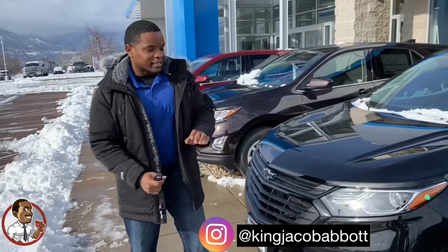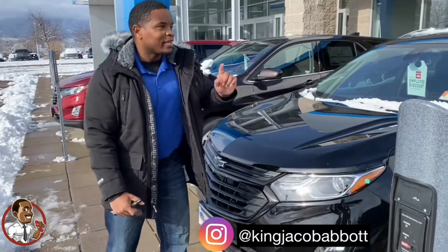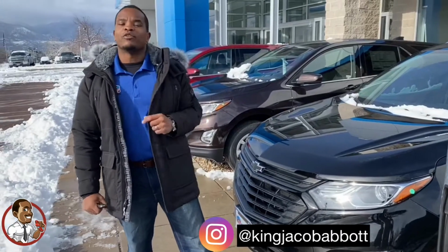One other way that you know that this is actually operational, if you can't hear it but you can see your vehicle, is the headlights are going to be illuminated, and also on the back the tail lights are going to be illuminated as well.